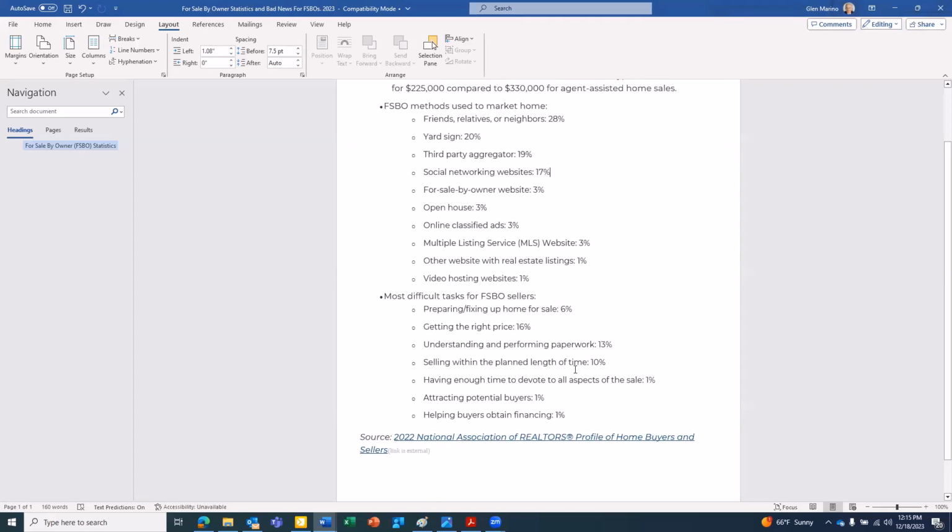Selling within the planned length of time. Again, a big challenge for them, because they only have the desire to be a FSBO for about 3 to 4 weeks, and then they realize it's not all that it's cracked up to be. Having enough time to devote to all aspects of the sale. Attracting potential buyers. They are poor marketers, and we're going to talk about that throughout this.